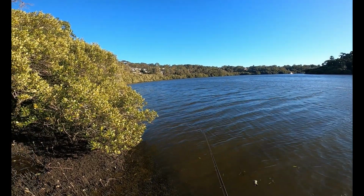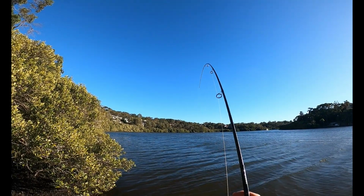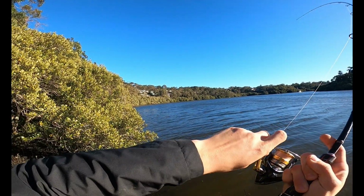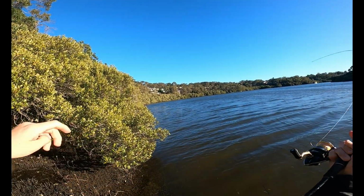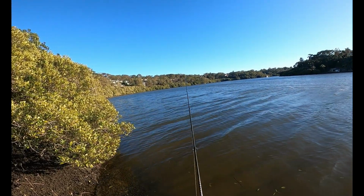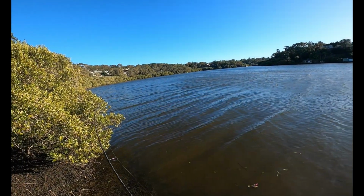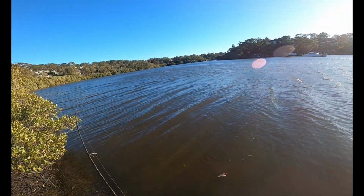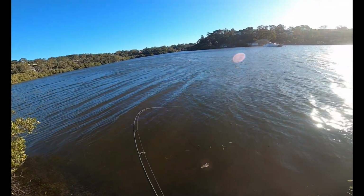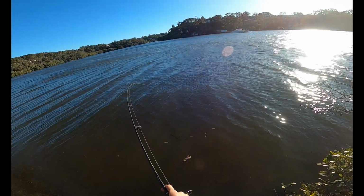And that flatty that I got off camera would have been about 60 centimeters. And this thing, I'm assuming it's a flatty just by the hit, but he tried to go along the mangroves there. Big tail beats. It's not going to be a bad fish, this one, I think. It's going to be a good fish. About the same size, I'm guessing.